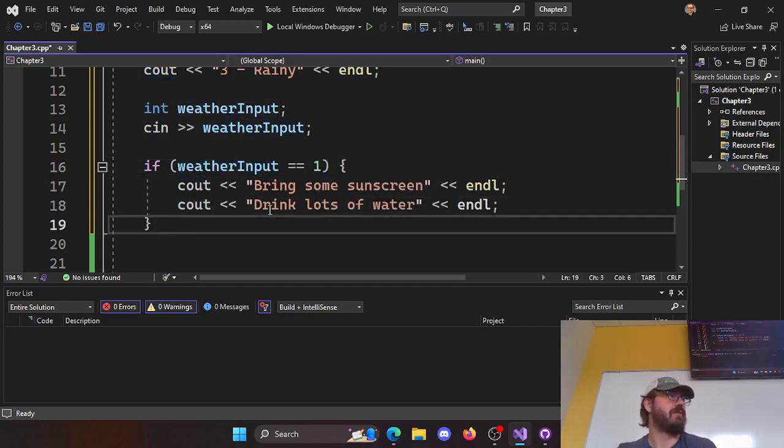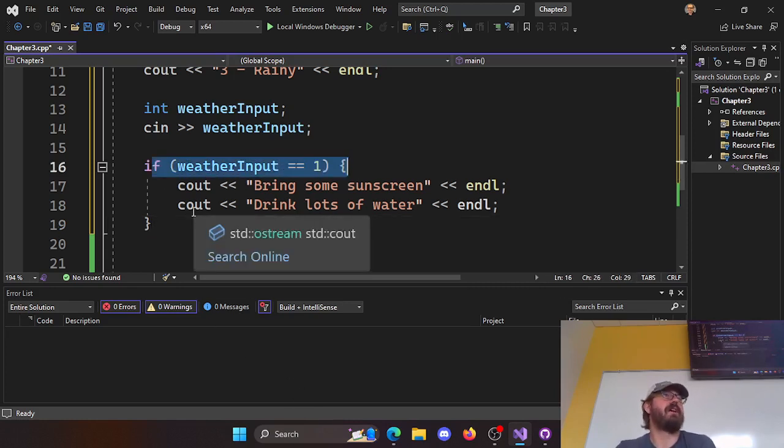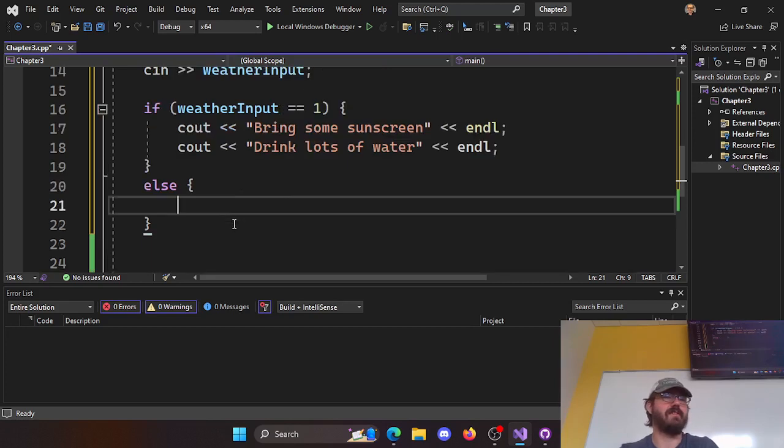Now, if it's not true, C++ just completely skips it. It says, if this is not true, I'm going to ignore this code block. You told me only do this if this is true. So what we can do, if we want something else to happen if it's not true, is just say else, and we give it another set of curly braces. So if it's not 1, we can have an else.